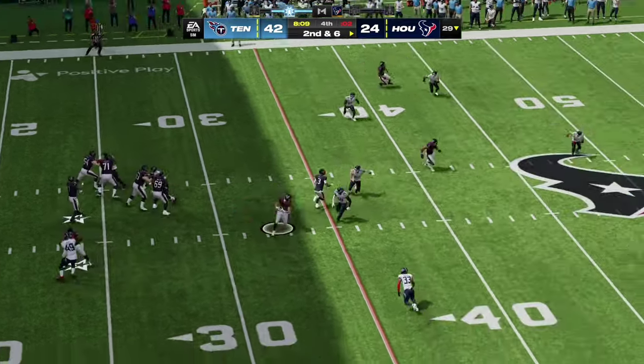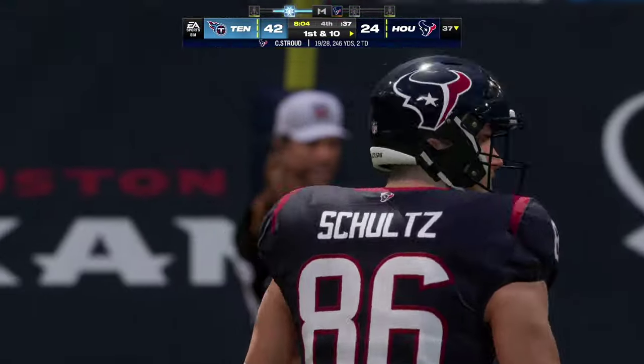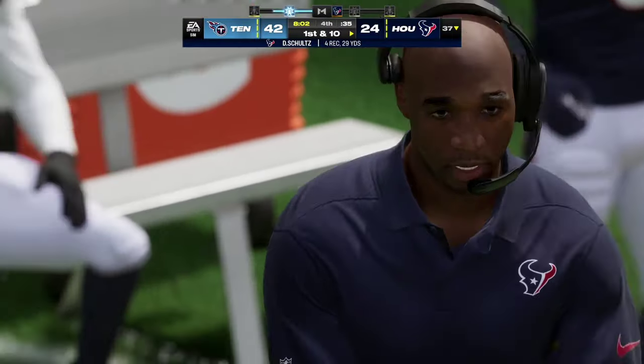Stroud out of the gun here. A short one going to be taken in here by Schultz. That one, a first down pickup of eight. I got a kick out of that one, partner.